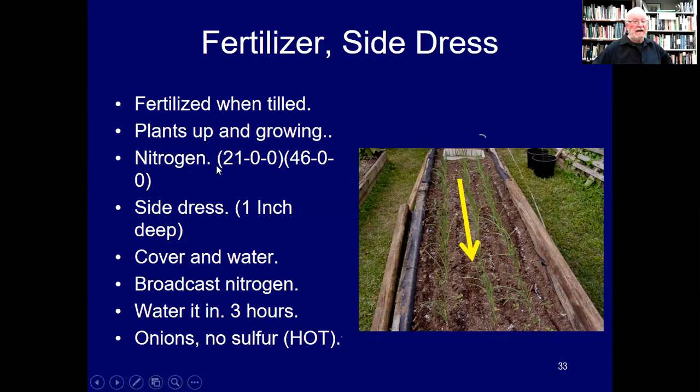Tomatoes need nitrogen too, but not much. Too much nitrogen on your tomatoes makes them grow very tall and you may not even develop any fruit. So in this case, we're gonna use nitrogen. These are onions right here, and we're gonna side dress those. If you look, this little dark spot, the furrow has been opened up in there about an inch deep or a little bit deeper. The fertilizer has been spread in there, and now we're gonna cover that up and we're gonna water it in.